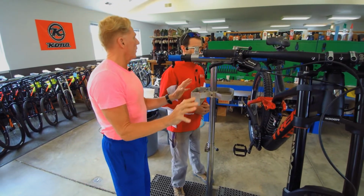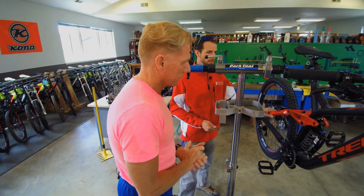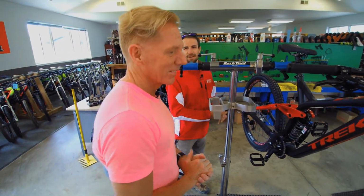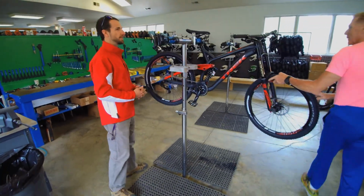You said these are all new, and these are actually coming in the mail as we speak. Yes, sir. They are on their way. This one actually was just built this morning by myself. Yes, sir. That's why it looks all nice, fancy, and new here, ready to go out there and rip on the trails. Rip on the trails. Yes, sir. Let's talk about the trails.